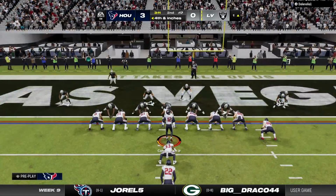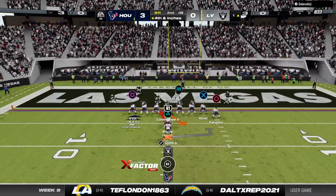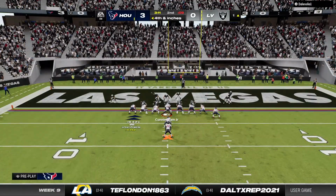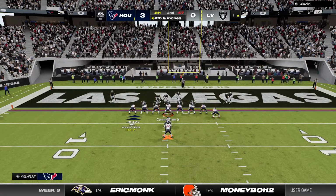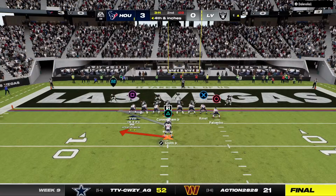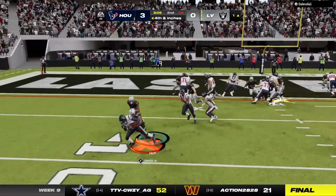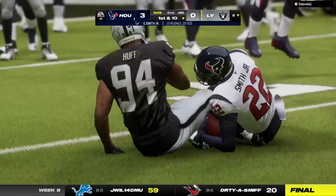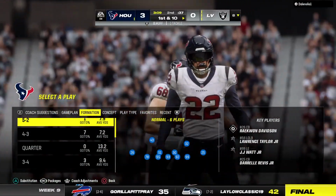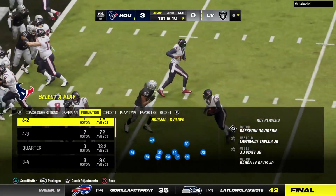The offense here not budging. They're going to fight for it on 4th and inches. They'll try and run for it. And this is going to come up well short as they stop them on 4th down. They'll get neither the touchdown nor the 1st down. And the Raider D, they get the football back.